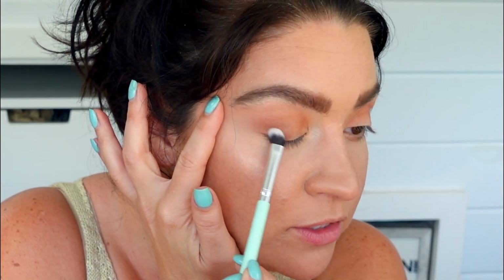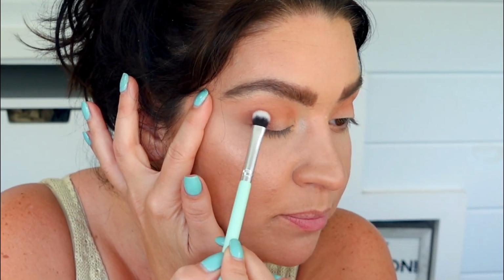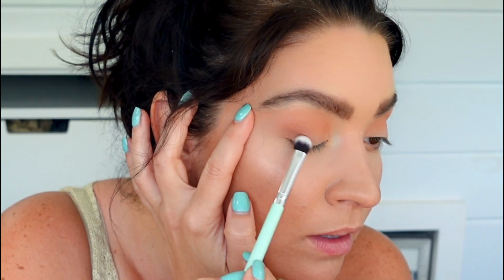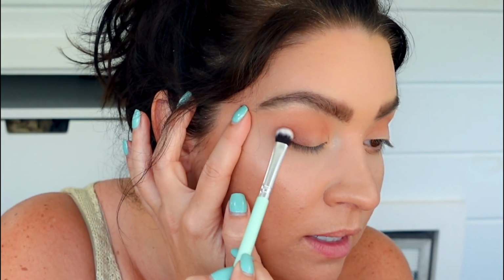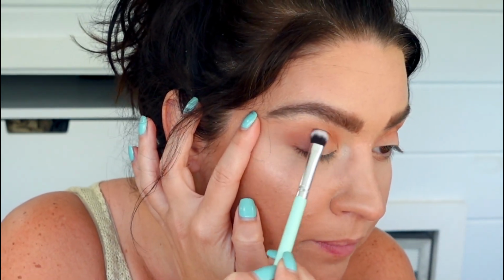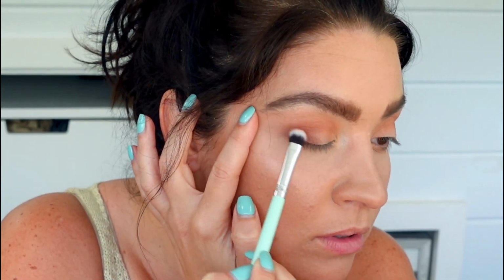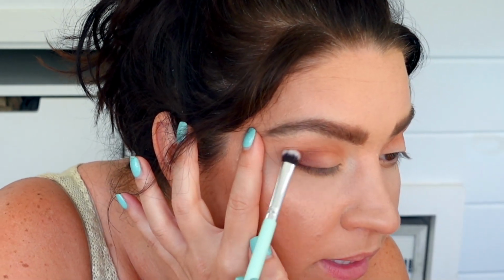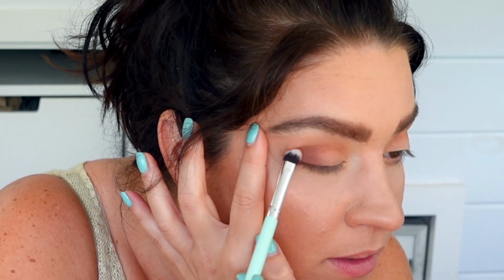It's my first time playing with this shadow, and it's not as pigmented as I thought it was gonna be, honestly. So I'm gonna put more product on there. Really coat up that brush. Try again. Okay, this is my third coat of this color, and it's a really pretty color. It's almost like a chocolate burgundy in a way, which is really pretty, but it's just not as opaque as I thought it would be. It's not as pigmented, but that's okay.